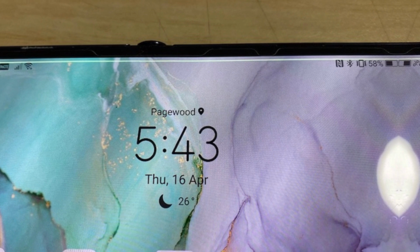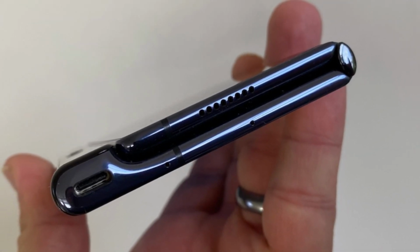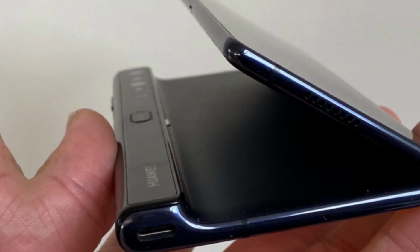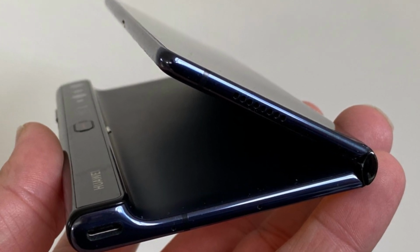The phone also comes with a powerful 4500 mAh battery, which is more than enough to last you through the day. The Mate XS also supports fast charging, which means you can charge your phone quickly and get back to using it in no time.